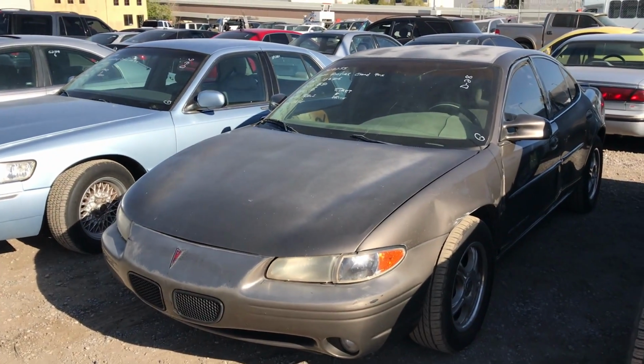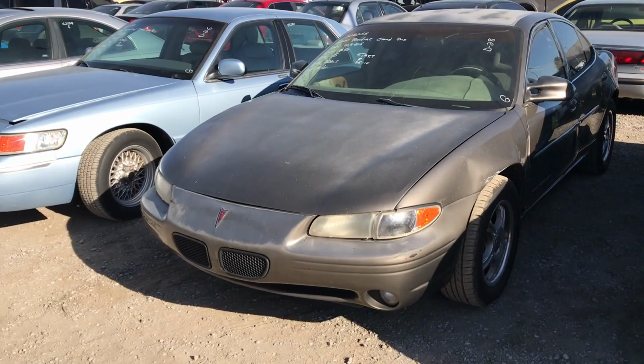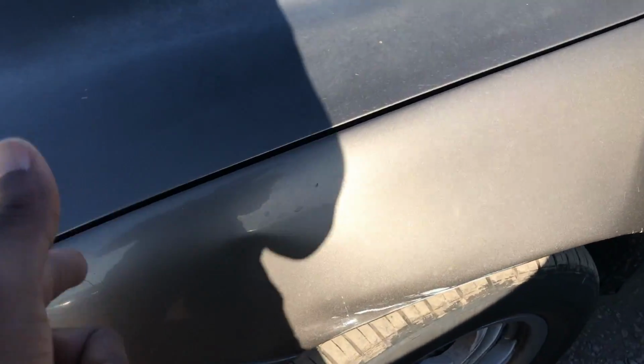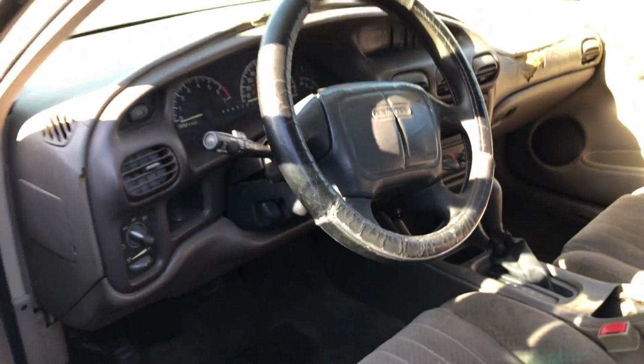Alrighty guys, we got a Grand Prix here. This is not the GTP, it's not the supercharged one. Definitely is the regular one. No, this one actually is a 2000 with 127,000 miles. I had one of these before, guys, but it was the GT, then I had a GTP, the supercharged one, and then I had the regular GT. But I mean, the inside is pretty whooped. These cars, most of the time, they're gonna be like this. They're all gonna be whooped, but this one seems to be in pretty fair condition. However, more than likely every time they're gonna be whooped.